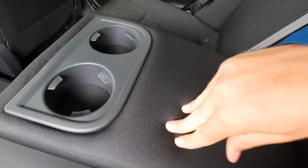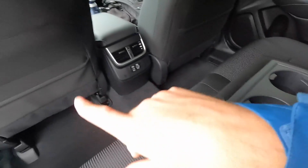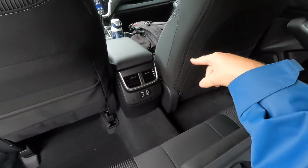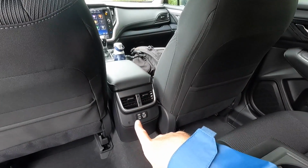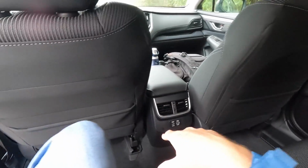So that's a look at that. This is also nicely padded. Again, 2 cup holders. You get a seat back pocket behind the driver's seat and a seat back pocket behind the passenger seat. You get 2 HVAC vents as well as a USB-C port and a USB-A port.